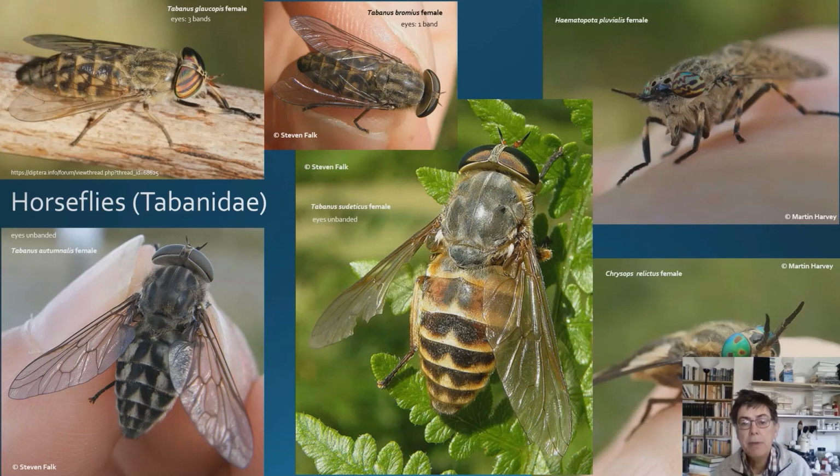The fly we're looking at in the middle here, Tabanus sudeticus, the dark giant horsefly, is one of the largest flies in the UK, and they really are spectacular. Fortunately, they don't seem to be too fond of humans for feeding on, and they seem to stick to larger mammals such as cattle and deer, I believe. But some of the smaller horseflies are certainly very fond of people, and I know some people get very bad reactions to their bites. So they're a bit of a mixed group, this one. I think they're fascinating to study, but I can well understand why some people are not so keen on them.